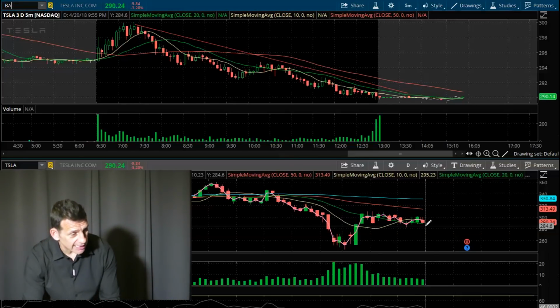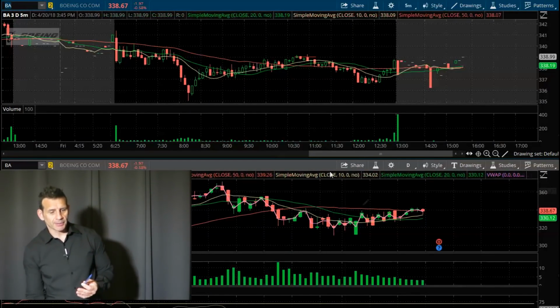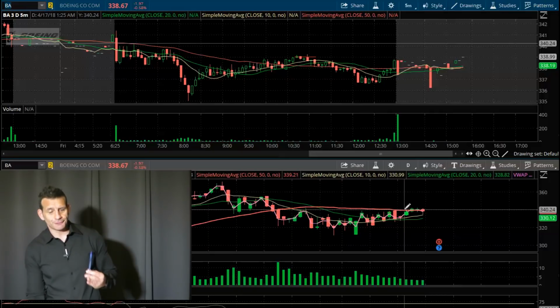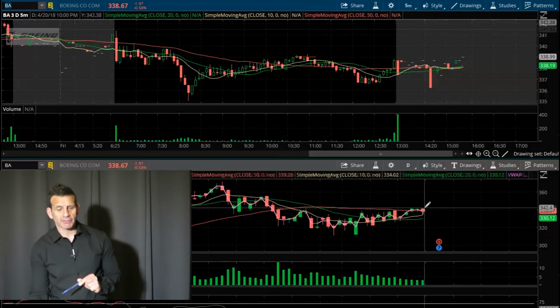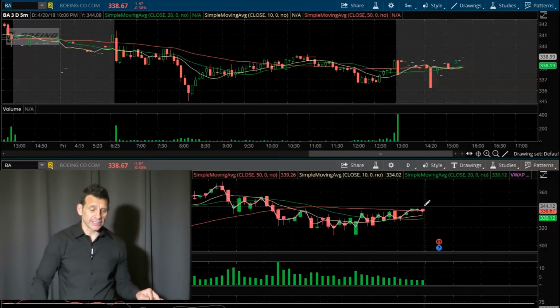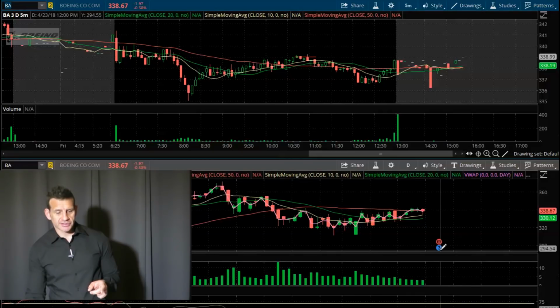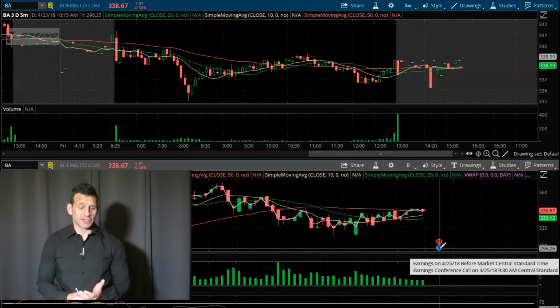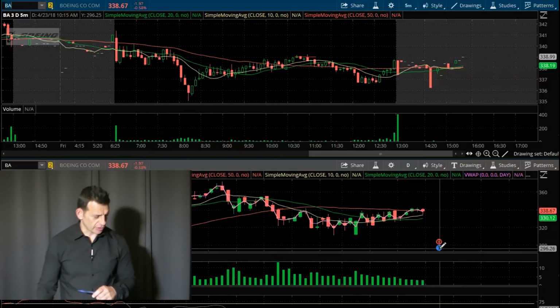Now you have a nice little tight consolidation right here. BA, something to watch. You've got a couple of nice candles just kind of kissing the 50 moving average on the daily chart down bottom. Flagging a little bit. I think if you get a break above 342.40, you've got yourself a nice little trade. However, be very, very careful. You've got earnings coming up here, and don't play anything through earnings. That's before market on 4/25. So you've got a couple of days to make a play there prior to earnings.